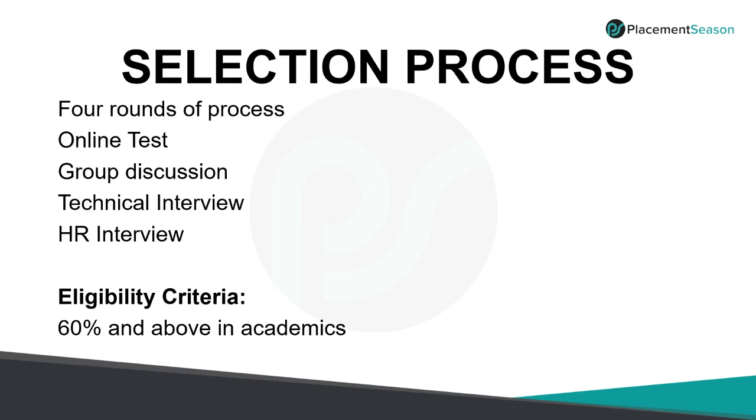So let's come to the selection process of Aricent. It has an eligibility criteria of 60% and above in academics. They concentrate only on BE, BTech, and further studies, and they don't take your 10th standard or 12th standard marks. Sometimes they even ask for 75% marks in your academics, depending on the post they hire. So if you are above 60% in your BE BTech, or 75% for some posts, then you can apply to Aricent.